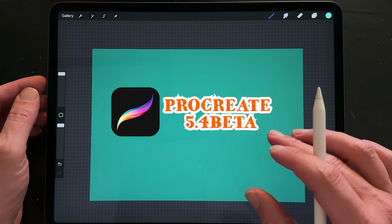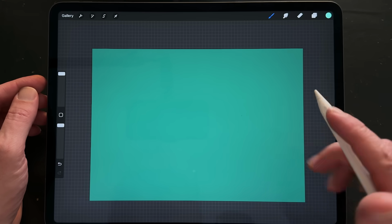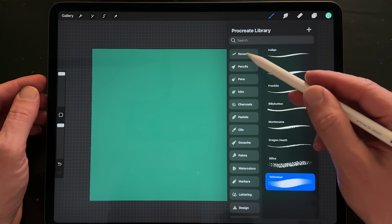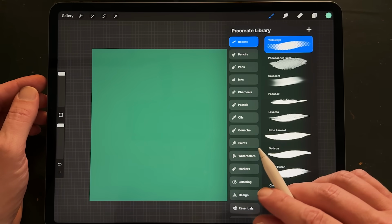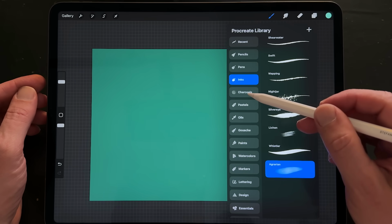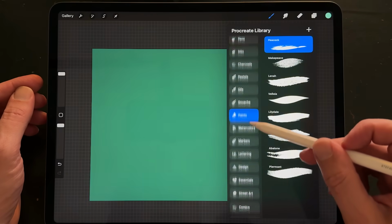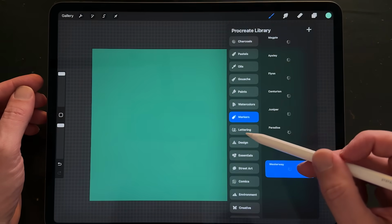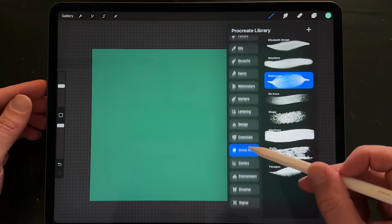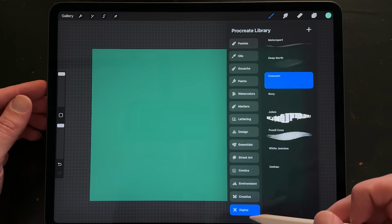So this is Procreate 5.4 beta, and the main thing that has changed is Brush Studio. When you tap on Brush Studio you can see that there are a lot of new brushes, and these are all made by Webster. And there are pencils, pens, inks, charcoals, pastels, oils, gouache, paints, watercolors, markers, lettering, design, essentials, street art, comics, environment, creative and digital brush sets.